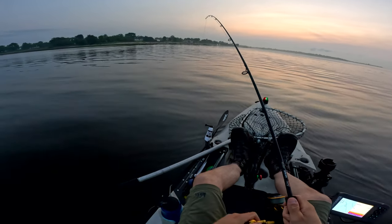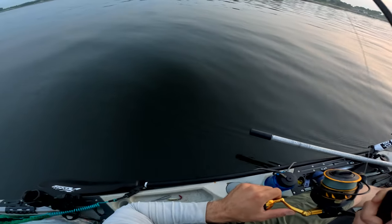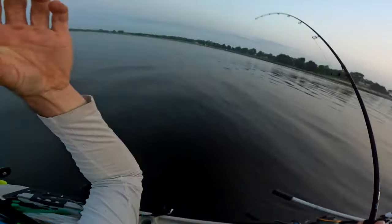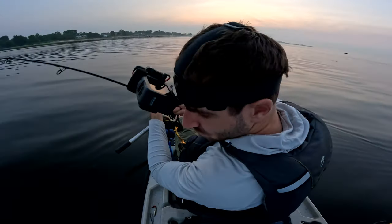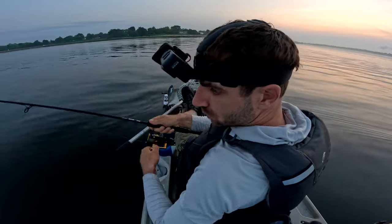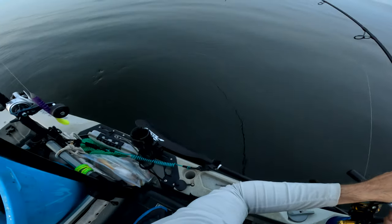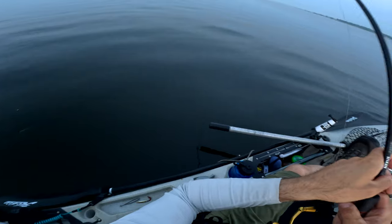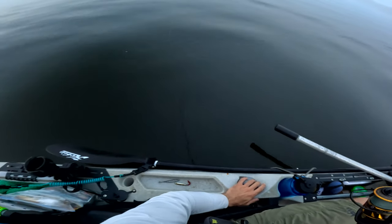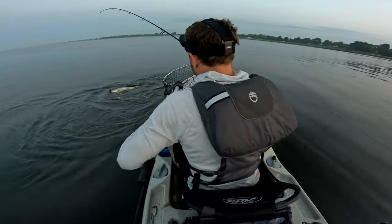77 degree water temperature, it's pretty crazy. Is it a bass? I'm gonna be really happy if it's a bass. Could be a blue. I really don't know now. Kind of confused. Feels nice, whatever it is. Got some bizarre head shakes. Might be a weakfish. Love to just know what it is. Big weakfish!